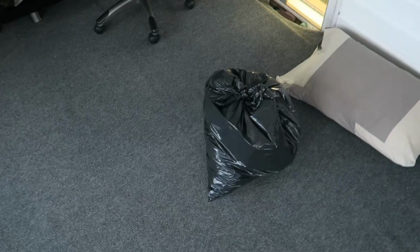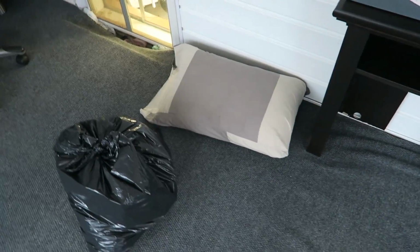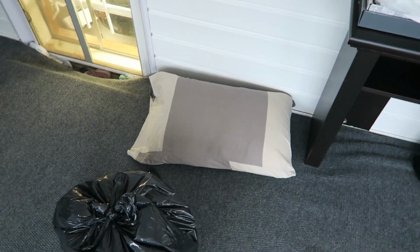This is technically my desk, so there's lots of stuff in there that's mine. So I just sorted through it. 1 small garbage bag. Oh, and the pillows for the dogs. They can share it. It'll be very comfy.